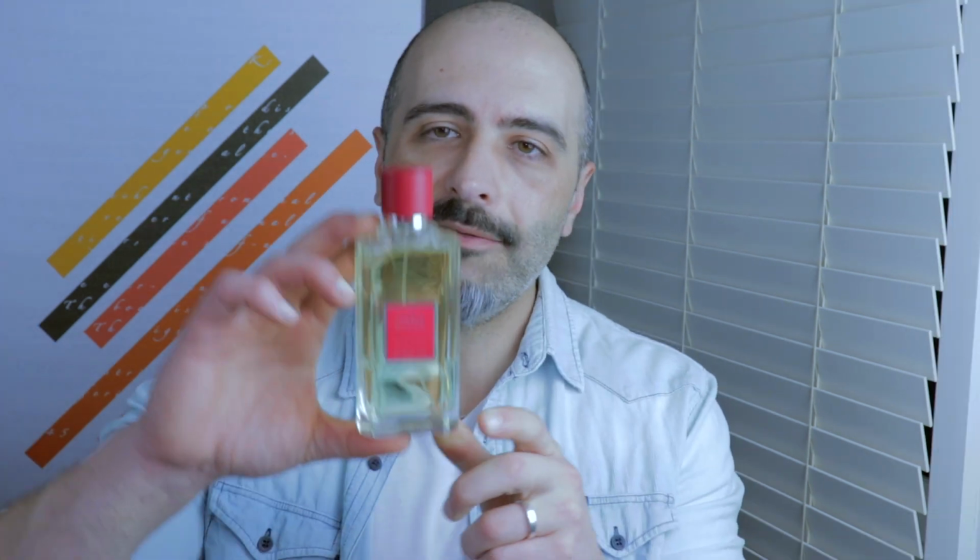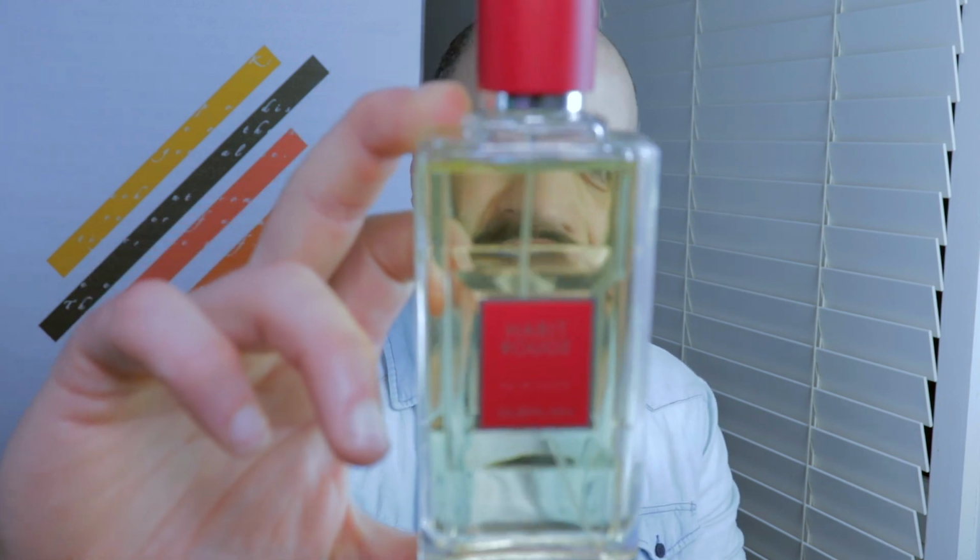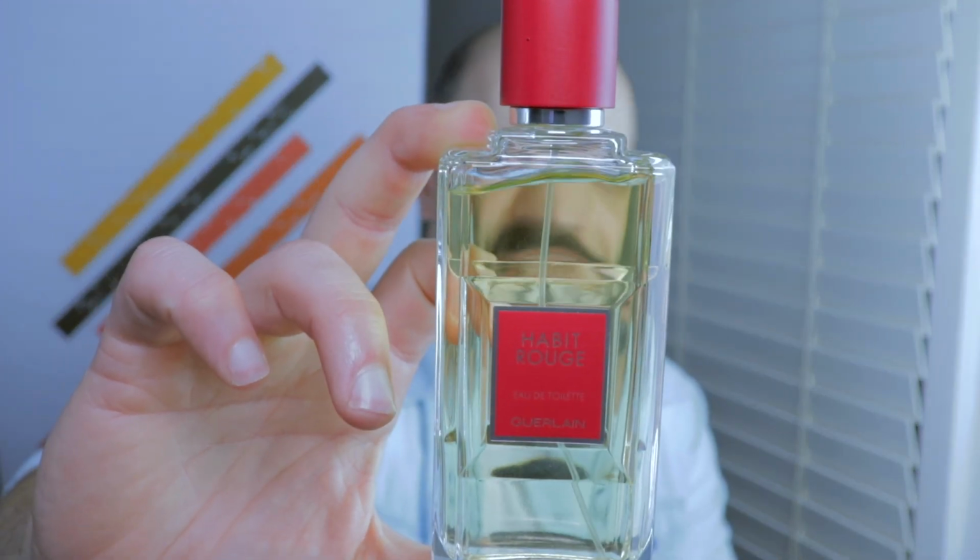It really smells old manish, and by old manish I mean the type of old man that wears adult diapers. I'm not there yet. So I'm passing it on. I haven't really worn too much of it because the last time I tried to wear it, my wife said, don't wear that. Wise words.